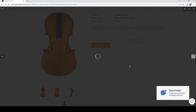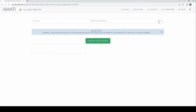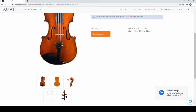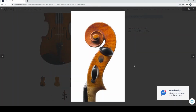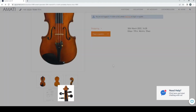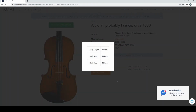Bit kind of yellowy orange in varnish. Violin probably France, circa 1880, current bid 210. What's the body length? 316.